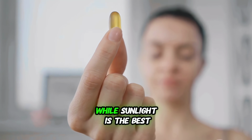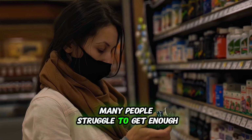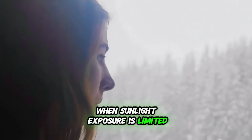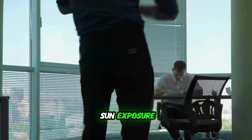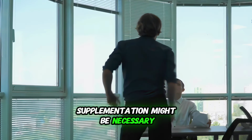Supplementation tip: while sunlight is the best natural source of vitamin D, many people struggle to get enough, especially during the winter months when sunlight exposure is limited. If you live in a region with long winters, or if you have limited sun exposure due to your lifestyle or work schedule, supplementation might be necessary.